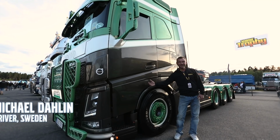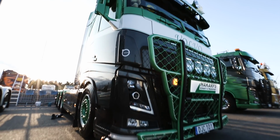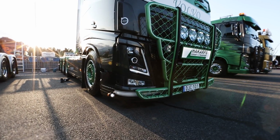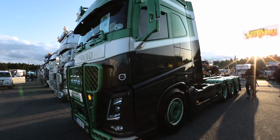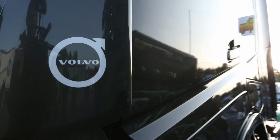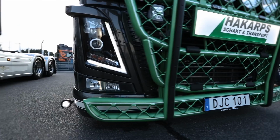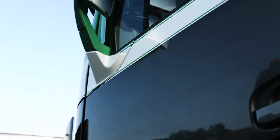Welcome to Michael Dahlin's cab, a Volvo FH16 750 horsepower from 2017, featuring Volvo dynamic steering and I-shift. The idea of having a vintage look from the 1980s on a modern truck really appealed to Michael, and you can see why. Those clean lines and retro colour scheme are taking us right back to the future.